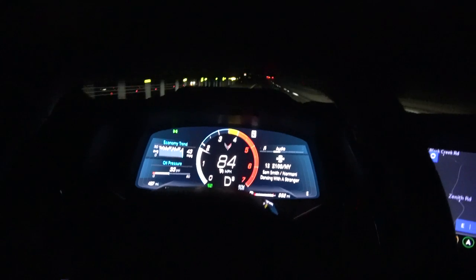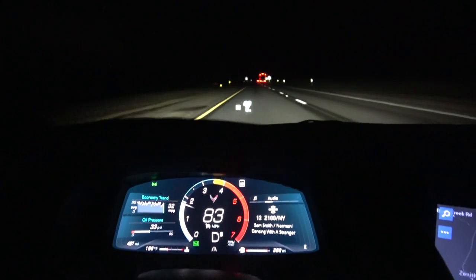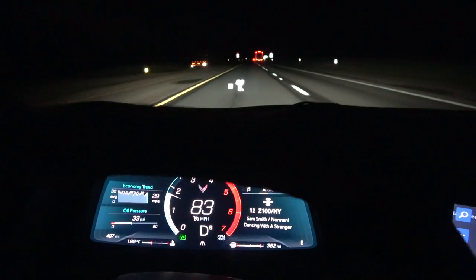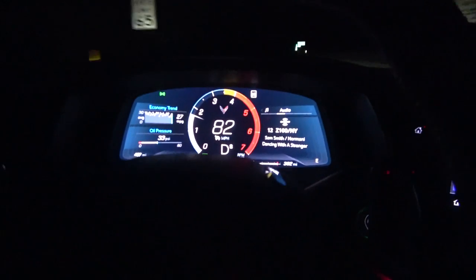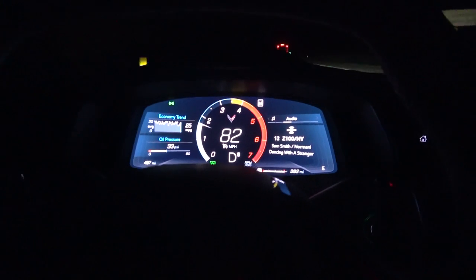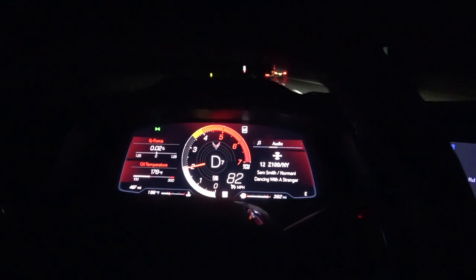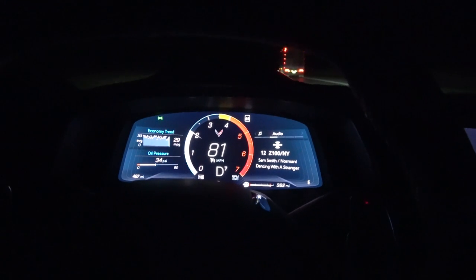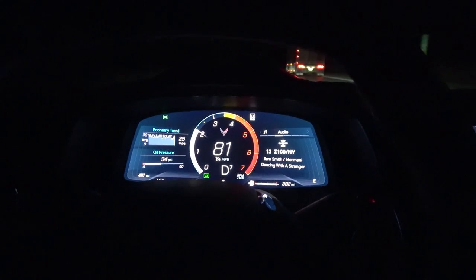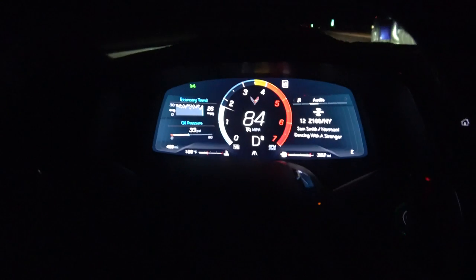Here's a little nighttime love. I don't know if you can see the heads up display, there it is. You get that right in your field of view, where you get this nice display, which you can toggle between that and the performance one. I've just been doing the regular one. But you'll also notice that we're at 497 miles.